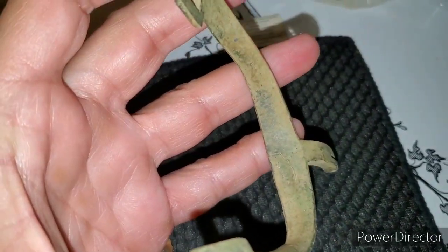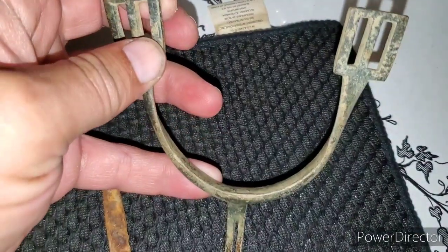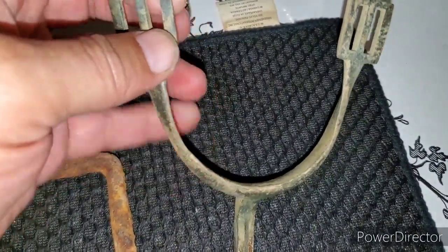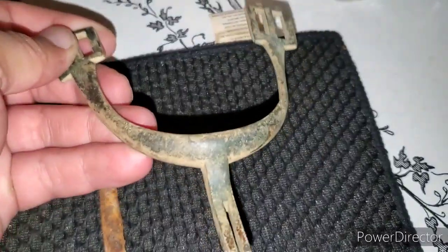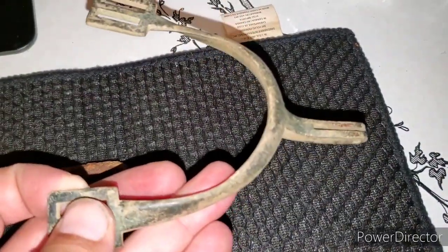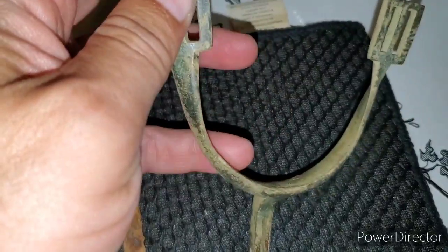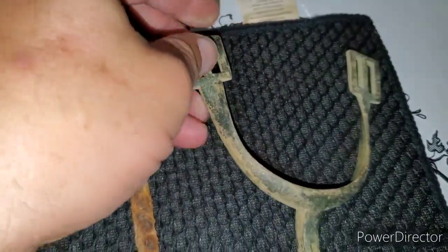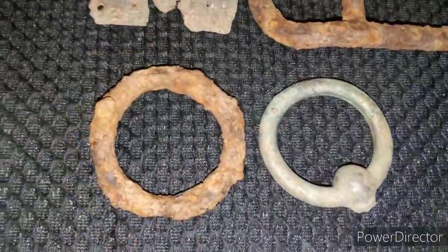I really like this thing. Again, never found one made out of brass like that. It's kind of small. When you look at it, you're like, how does a man put his foot in there? So maybe this is a smaller one for a child or a woman. I'm not sure, but where you would put your foot is very small to me. There's another iron ring from horse tack there.